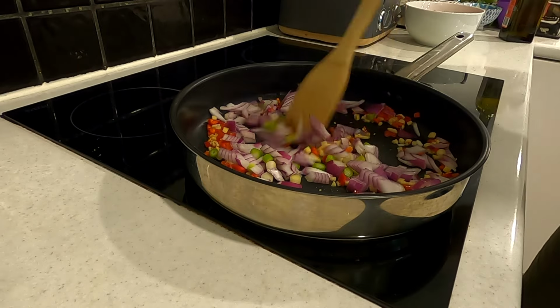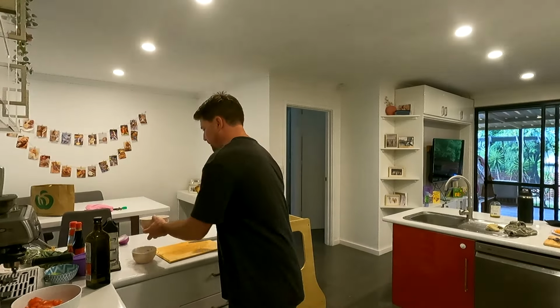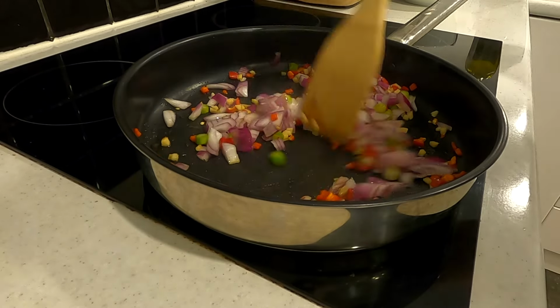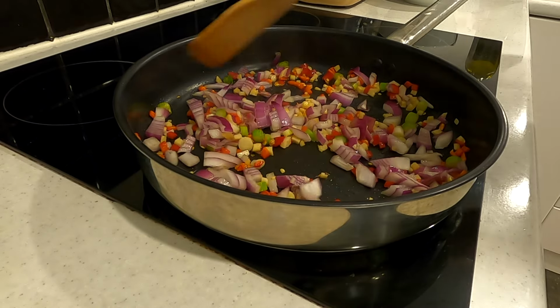I'm gonna let that brown off a little bit. Plenty of good flavors coming from that. So we'll let those flavors combine for a couple of minutes. The aroma already is unbelievable. All the good things are going in there though.